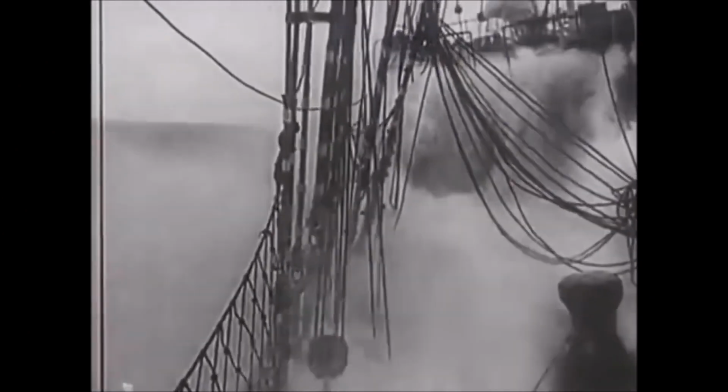This was the only way a ship in distress could communicate before Marconi came on the scene in the late 19th century.